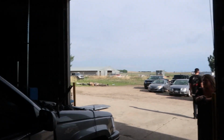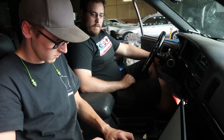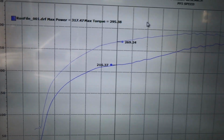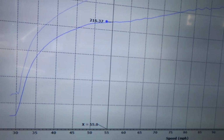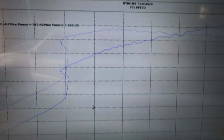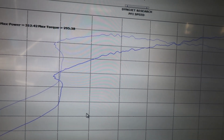We just like to make some power. It's all cool with me. It's all fun noise. That was awesome. Hey, you just got to shoot that log over to the tuner. I thought that was 280. So it made 317 horsepower and 295 foot-pounds. That was really sweet. You can tell it's a little over a 4,000 stall because of that converter.